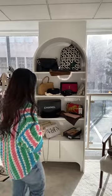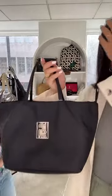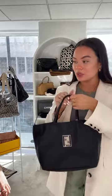And should we get some Fendi? Yeah, let's show some Fendi. Okay, so we have a little Fendi nylon tote. Love this. Firstly, you can't go wrong with a nylon tote because they're perfect for the beach and for travel. This is a cute little size as well. It's not too big. Wouldn't go over my shoulder. No. Quite a small strap, but easy just to be thrown on your arm.